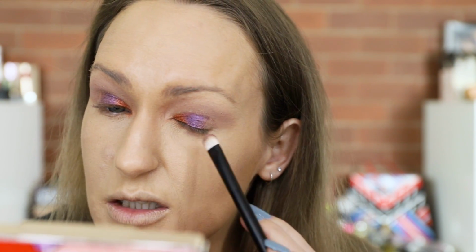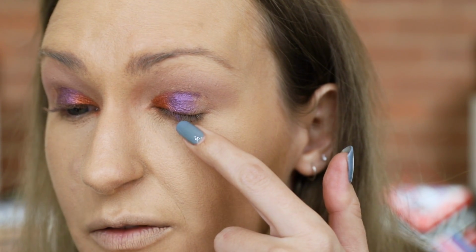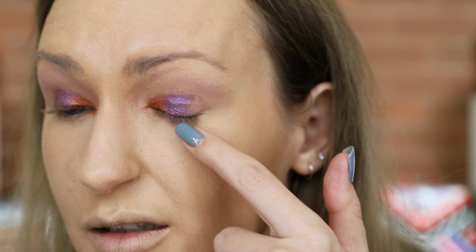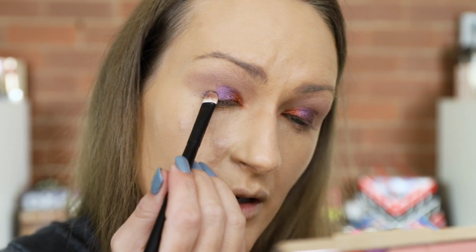I feel like it's just going on, let me show you what's happening with the texture of my eyes. Can we see how my eyes look kind of chunky and not good? All right, let's move on to Oh Roger, which is this darker purple shade. That picks up pretty well. I think I'm gonna have some fallout with this, but we'll see how we go.